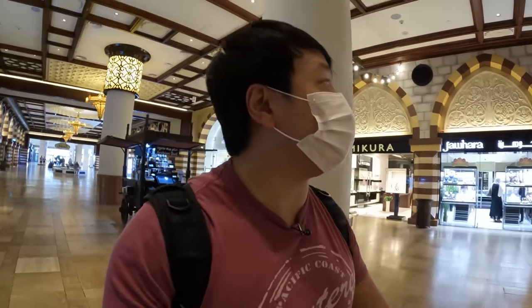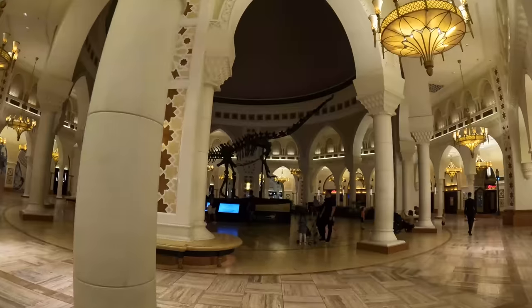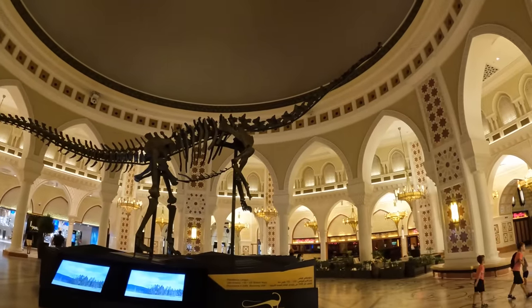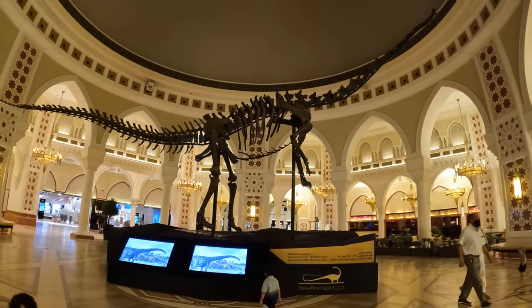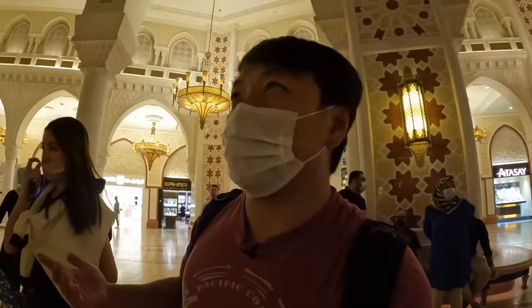Now, I have no idea where I'm going in this mall. Just kind of gonna wander around. But this whole section is the souk. The interior design is to mimic like a local traditional market. So you got a lot of textile shops, a lot of jewelry shops. Oh my goodness. Is this real? Oh, it is real. Holy moly. Oh, this is a real fossil of a Diplodocus longus. I don't actually know that. I just read the sign. Discovered in Wyoming.